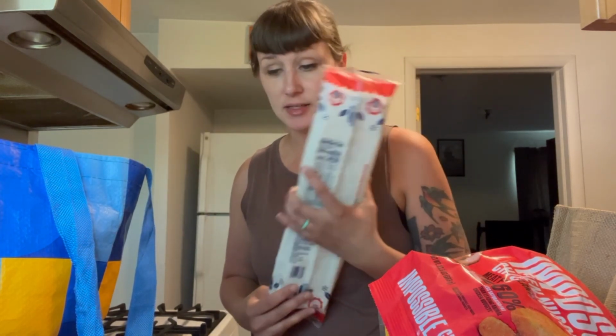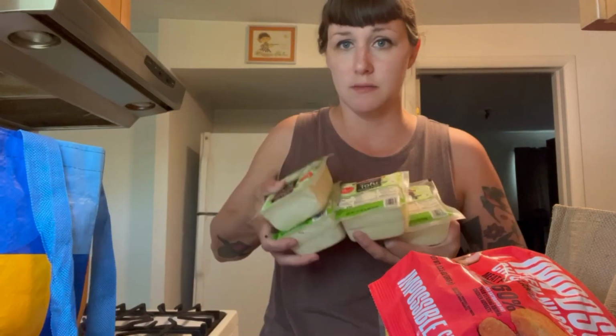I did not realize. I got lots of tofu, guys. It's all gonna go. I plan on making 2 of these. Again, we are a family of 5. I've got 2 teenage boys and a husband.